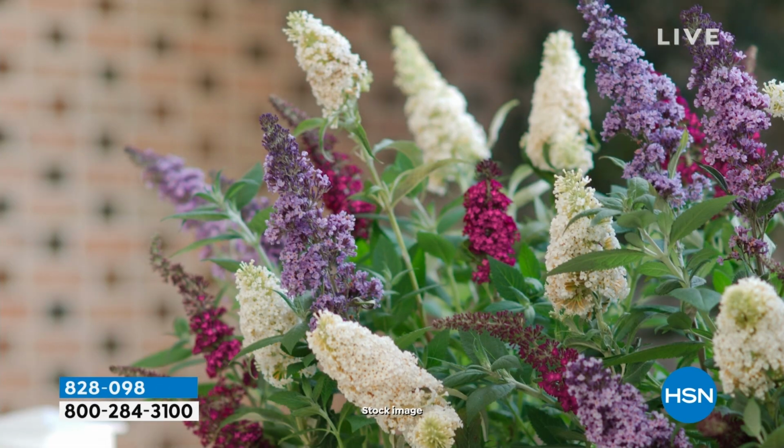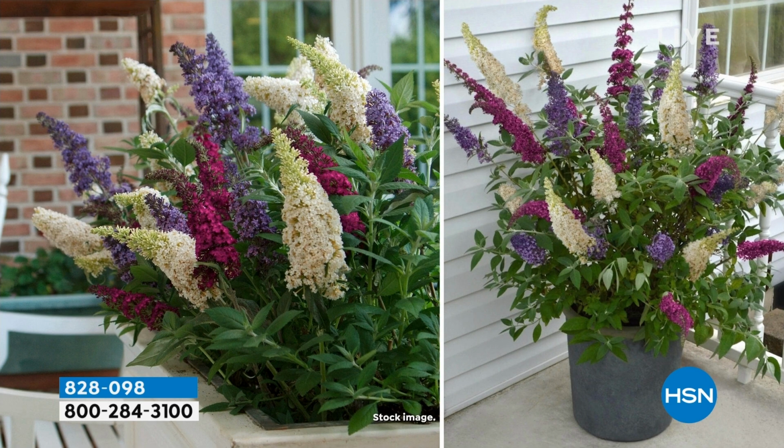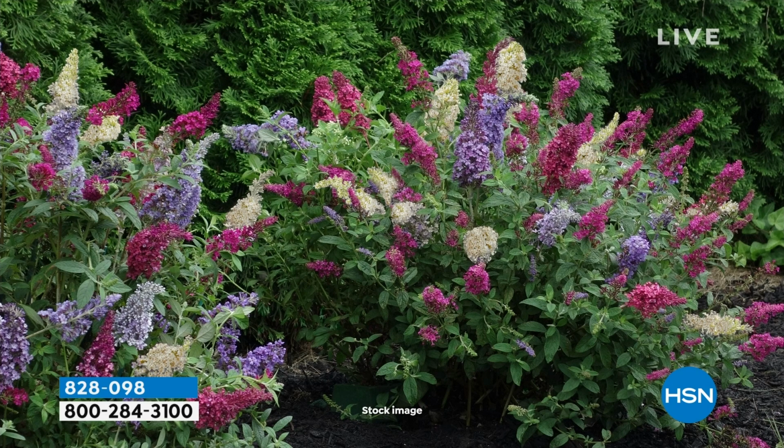A couple of things for our Saturday morning show. And in fact, what you're looking at right here, it's gonna be your new favorite thing because who doesn't love butterflies, right? Well, these are designed to attract butterflies. They are from Leaf and Petal. It's a 3-in-1, we call it a buzz butterfly bush, and it is so beautiful. And then the butterflies just come to it, 3 colors, all together at $19.95.